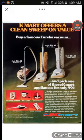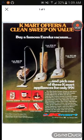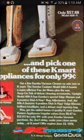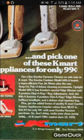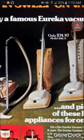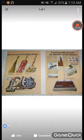This must be an earlier ad. Eureka Williams Company. Yep, this is definitely older. Definitely much older. Oh yeah, of course it's much older. It's 1976. This is before I was born. These are pretty damn old vacuums. I don't even know what models they are. I don't know what a fan jet motor is. Final temperature bag, whatever. Yeah, but those are the older Eureka models that back then were still of good quality. Is there more? Oh, there it is. Yep, there's more.